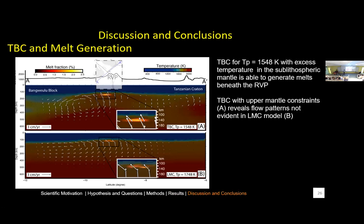The top panel here is our model for tomography-based convection, and we compare our results with a case where the model is driven simply by the lithospheric architecture, like variation in the lithospheric thickness. The main goal of comparing these two models is to see if adding upper mantle constraint would improve the mantle flow patterns. The top panel has upper mantle constraints in terms of shear wave velocity. The white arrows show the mantle flow patterns, superimposed on the background temperature, and we also have melt fraction plotted.